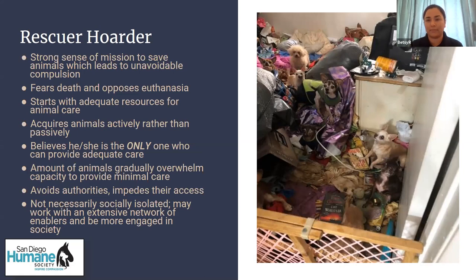Usually very active in the community, and may even adopt more animals through rescues, shelters, and other people because they feel that they can take care of those animals the best.